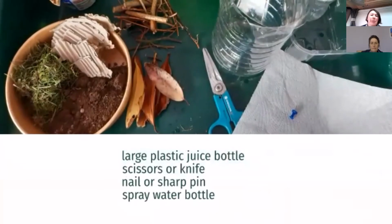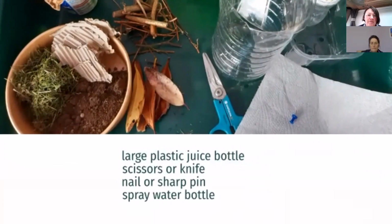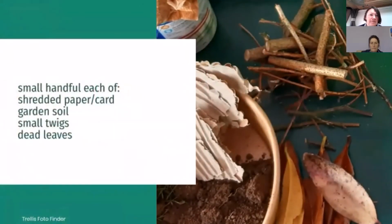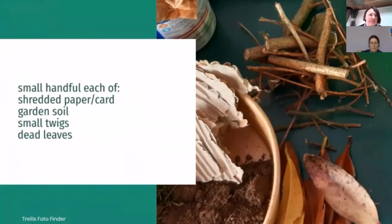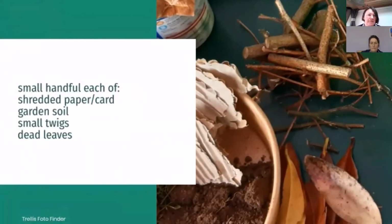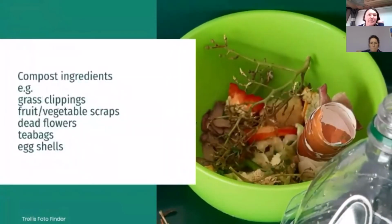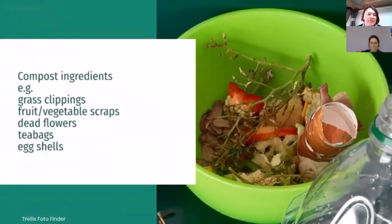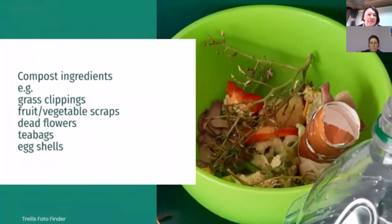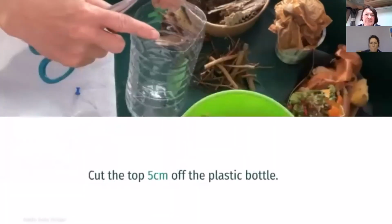Recycle a large plastic juice bottle, grab some scissors or a knife, a nail or sharp pin, and a spray water bottle, along with a handful each of shredded paper or card, some garden soil, some small twigs, and a handful of dead leaves. Gather some composting ingredients from the garden and the kitchen: grass clippings, fruit and vegetable scraps, dead flowers when deadheading, tea bags, eggshells, the list goes on.